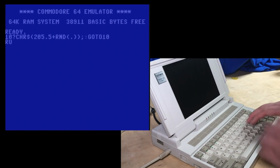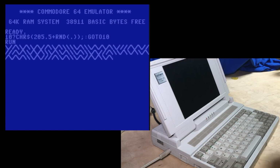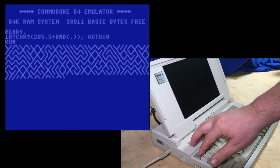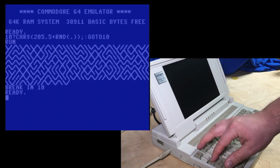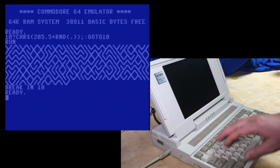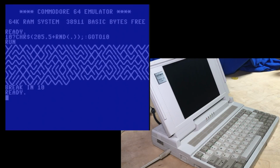There we go. Run. So slow. And what is it? Tab is break. The keyboard mapping is roughly positional, so it's pretty closely corresponding with the C64 layout, but not the symbolic mapping that matches, like the brackets are on 8 and 9 instead of 9 and 0.